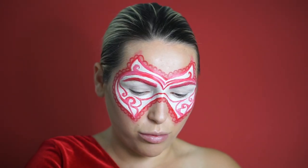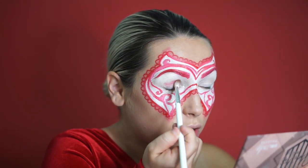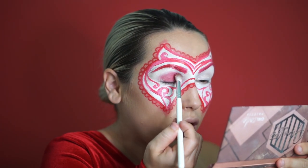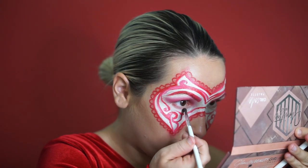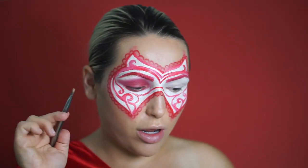eyeshadows. And for the eyeshadows, I'm going to use this blending brush by Morphe. I'm going to apply the same red eyeshadow from the palette I used, and I'm just going to apply it all over my lid. I'm going to bring it all the way up to my brow bone. So now using my small brush, it's like a pencil brush, I'm going to apply the same red eyeshadow to my bottom lash line.